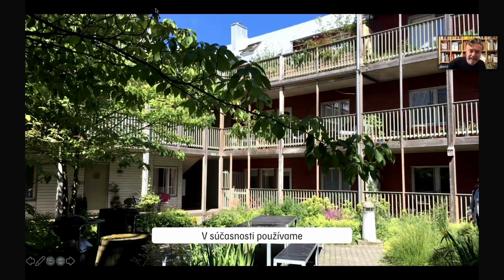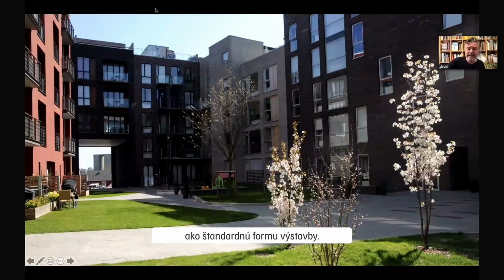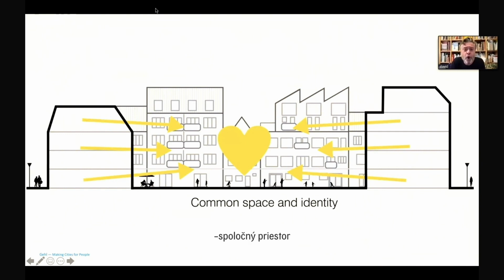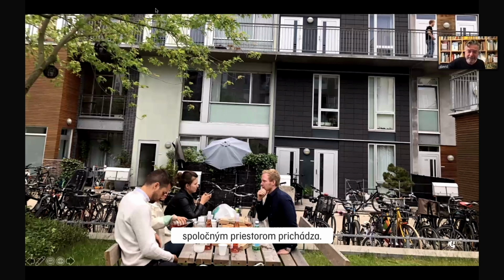Now in Scandinavia, we're using the courtyard as the standard form of building, because it delivers density and diversity and so many advantages, possibly most importantly, the common space and identity that you get for a public space, that you get in that shared space. And so it does so much.